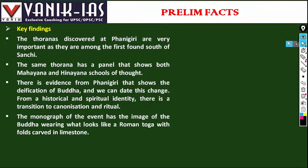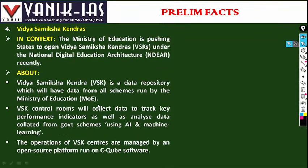The same site has a panel that shows both Mahayana and Hinayana schools of thought. There is evidence from Vanigiri that shows the identification of Buddha, and it can date this change from historical and spiritual identity. There is a transition to canonization and rituals. The monograph shows the image of the Buddha wearing what looks like a Roman toga with folded drapery in the limestone.